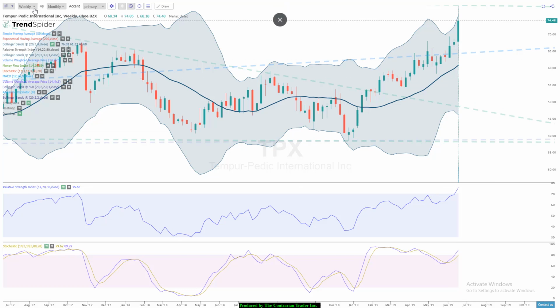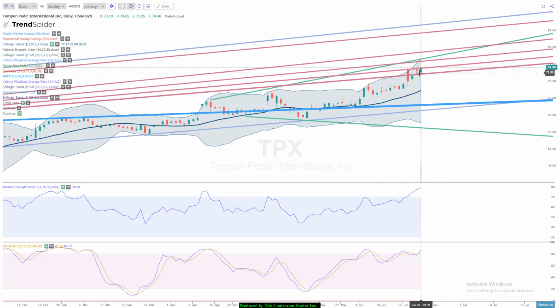Just remember, on a weekly basis, we had a bit of resistance. Let's go to a daily chart. All right, so on a daily basis, we have a bit of resistance here. We're going to need to see a new weekly high, a retest of support, and then a continuation move higher before we get long of this position.